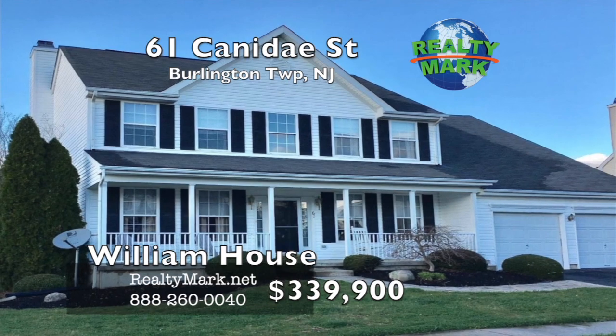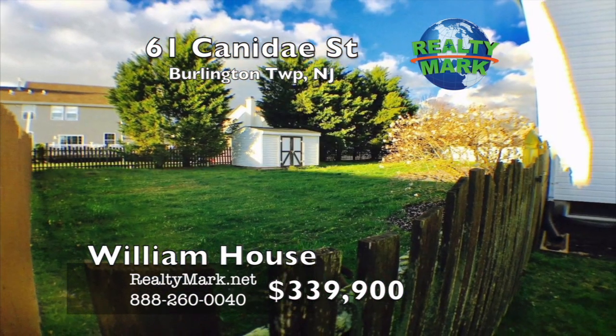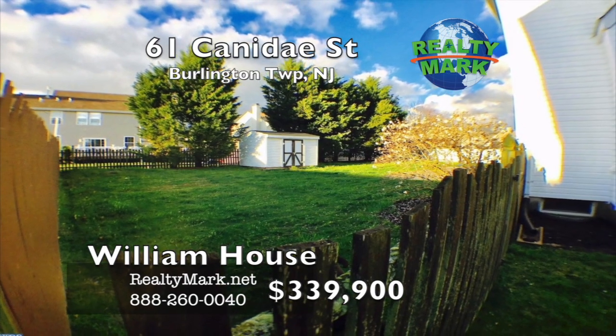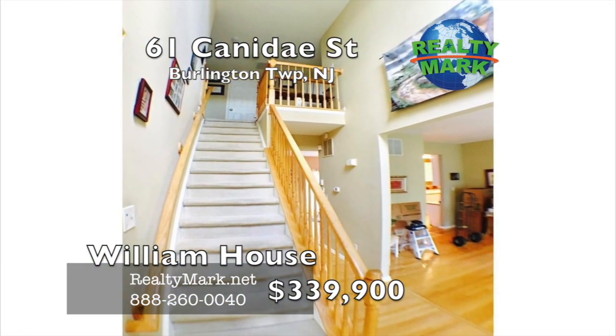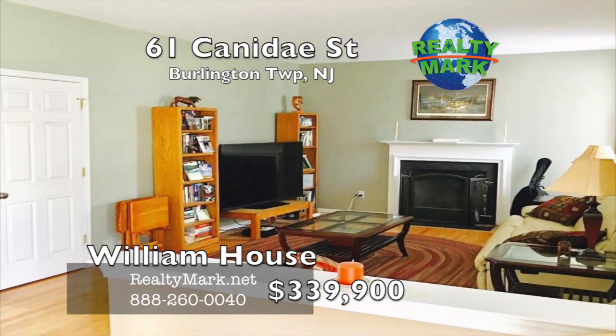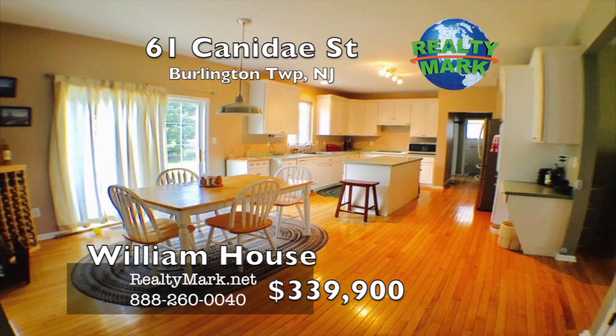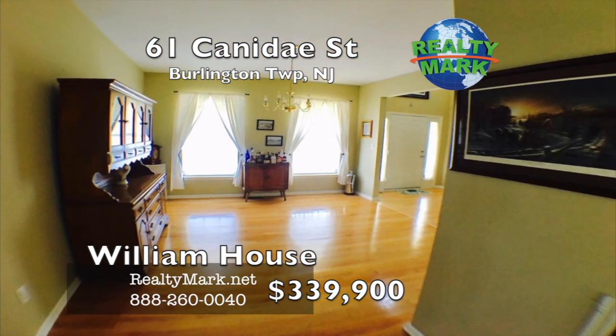A perfect southern rocking chair front porch invites you into this pristine home loaded with upgrades. The home greets you with a center two-story foyer with hardwood floors that flows into the breakfast nook and kitchen. Formal living and dining rooms are on either side with hardwood flooring continuing into the dining room and TV room. A cozy fireplace is the focal point in this room.